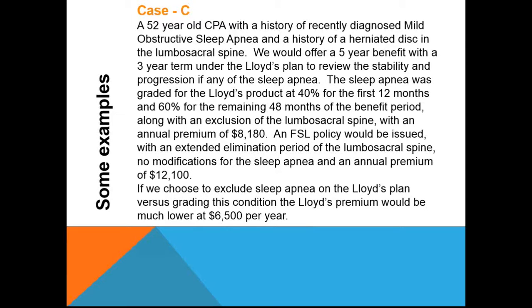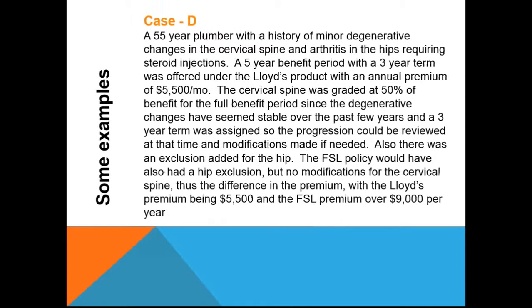You know, this way we think it's great that we're able to have this Lloyd's plan. Thanks, Jeff. Next slide. Yep. Last one, I think. Okay. Good. Then we have time for questions.